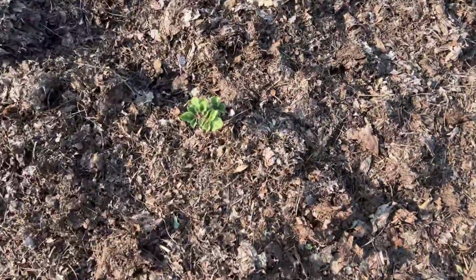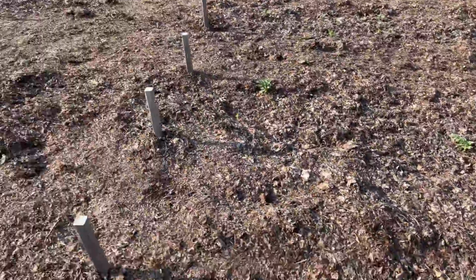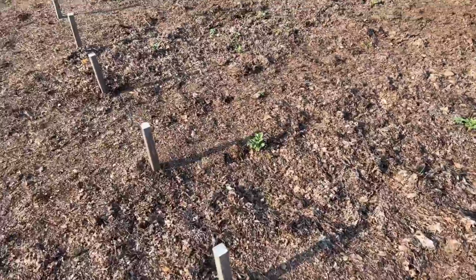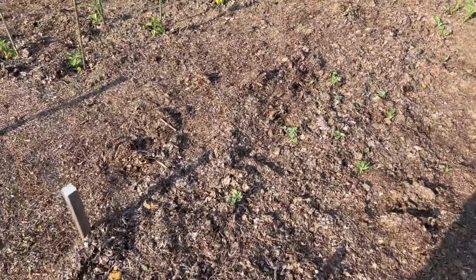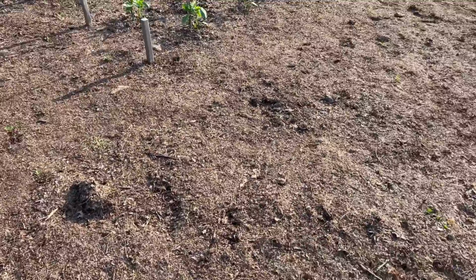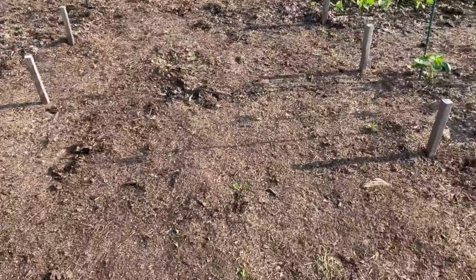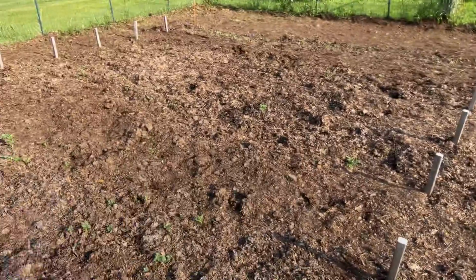My potatoes, they're finally sprouting. Most of them, I guess all of them this year, are red Pontiacs, which tend to do really well. But again, they're a little behind. Let's see here. So we've got these 3 rows planted.